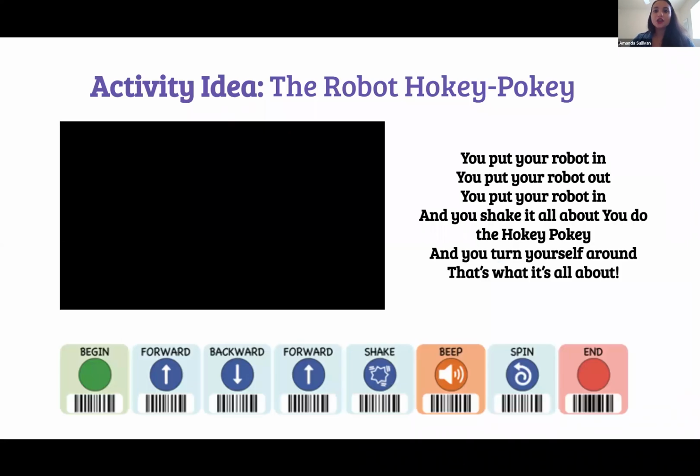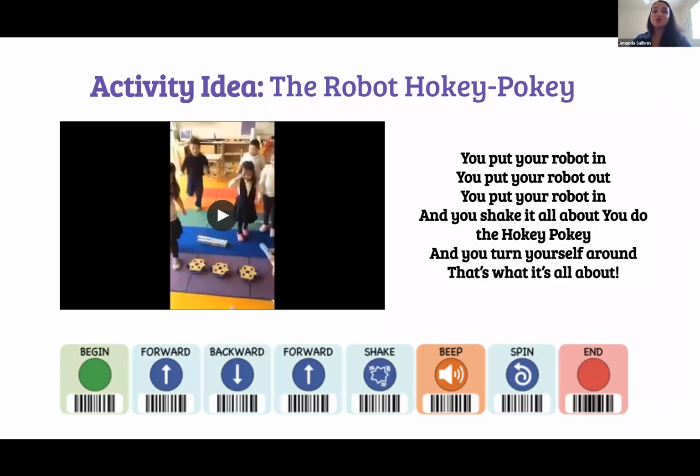So I'm not going to play this video, but if you do check out my slides afterwards, you can see how kids dance along to one of my favorite activities with Kibo, the robot Hokey-Pokey. And this is actually something you could do with any robot that you could program to move on the floor. And I like to integrate songs and music because it gets kids doing something physical. They're not just hunched at their desk with a robot. But it also integrates music and gets a lot of kids excited and interested.